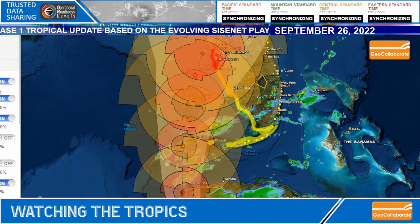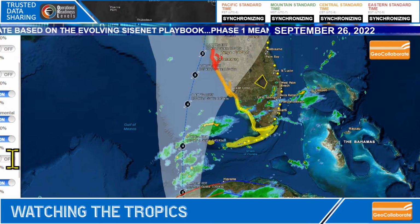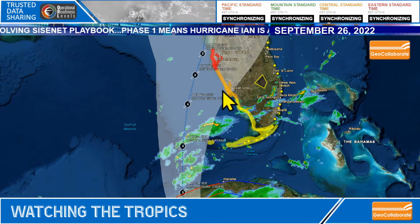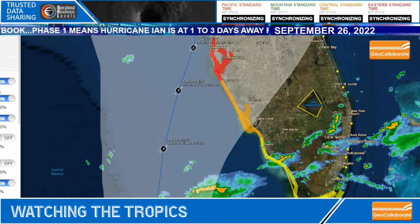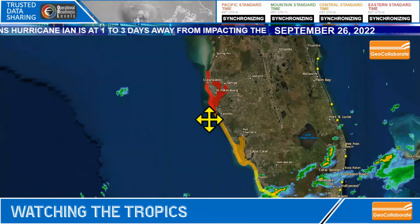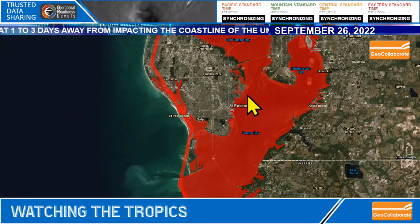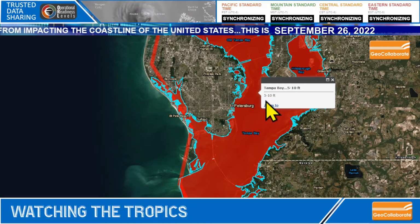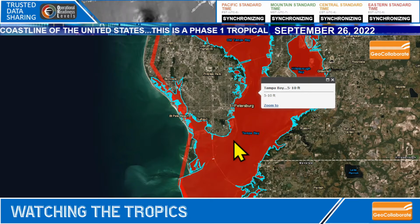Let me turn off here the wind field forecast, and I'm going to turn on the peak storm surge. Now you see that here already displayed. I'm going to turn off for a second the active storm. So I'm going to turn off the forecast, and we're going to dive down here into St. Petersburg and Clearwater, where you can see this inundation forecast. This means 5 to 10 feet of storm surge is expected in Tampa Bay. That's 5 to 10 feet.